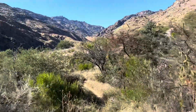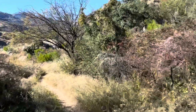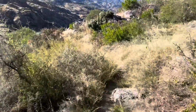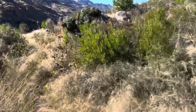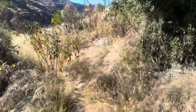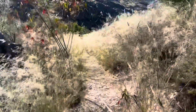Heading up the AZT here. Not too far from Hutch's. Go check it out, see what the water situation is on the AZT. A lot of very lush from all the rain. A lot of overgrowth. I've hiked this trail quite a bit on the AZT and the Catalinas here, but I don't ever recall it this overgrown in spots.